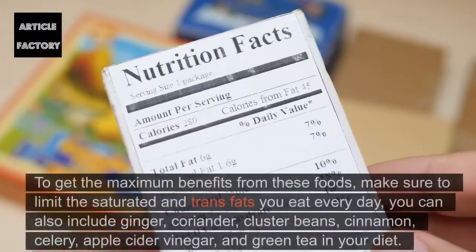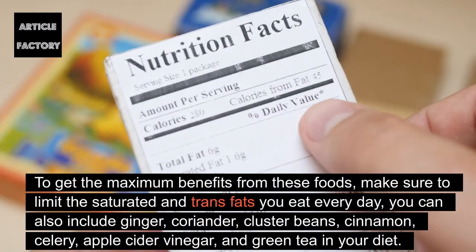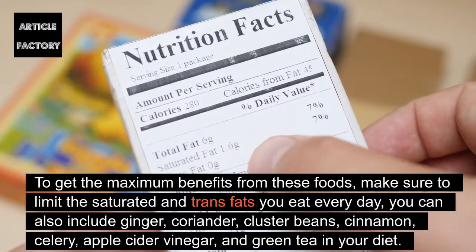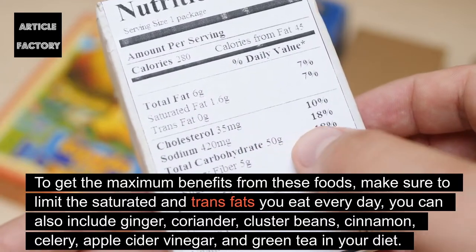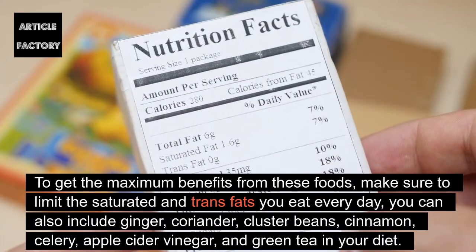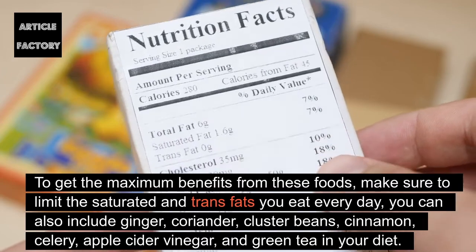To get the maximum benefits from these foods, make sure to limit the saturated and trans fats you eat every day. You can also include ginger, coriander, cluster beans, cinnamon, celery, apple cider vinegar, and green tea in your diet.